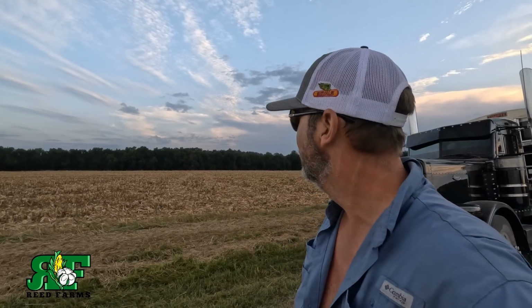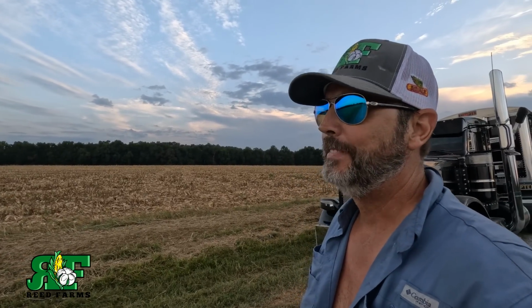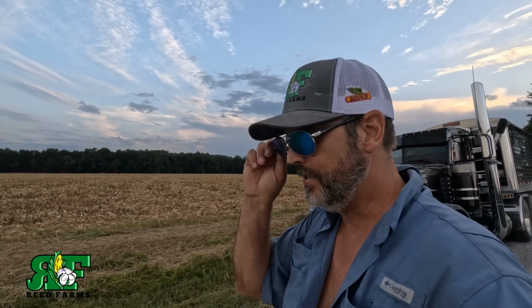This corn right here is the corn that had the hail damage on it. As far as I can tell, it's off about 30 bushel compared to what we were shelling yesterday. But, man, there's nothing you can do about it. It is what it is. It's just a freak storm that came through here at the wrong time and got it.